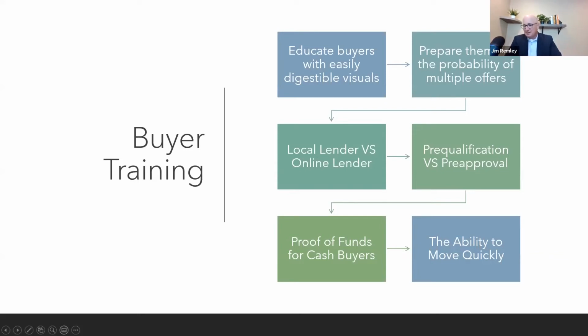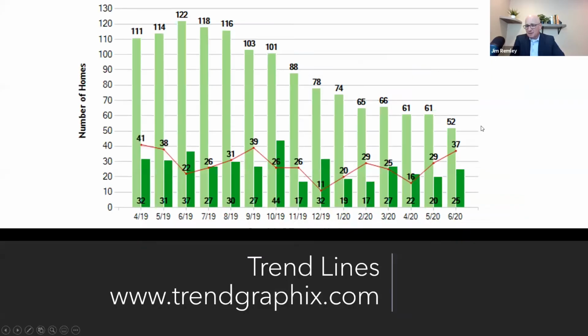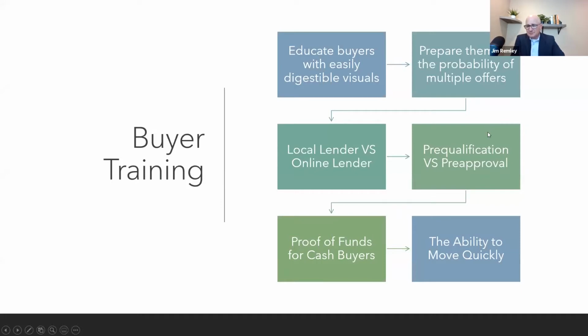And then the really important thing here is the ability to move quickly, which means communication with the agent in real time. Because if you're competing with 20 other offers and that listing agent calls you and says, would you guys be willing to bend on this? You've got to be able to act rapidly, and that's super important. So these are the conversations that we need to begin having. I'm going to walk you through those conversations and how they look in the real world.